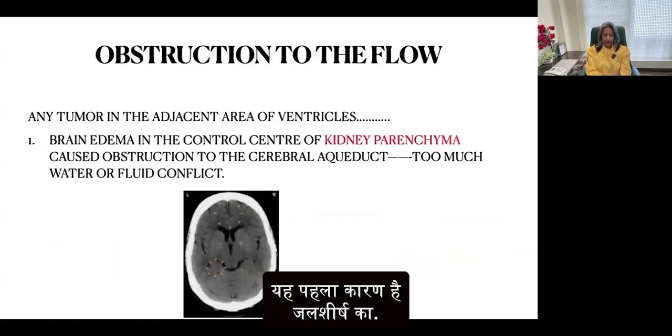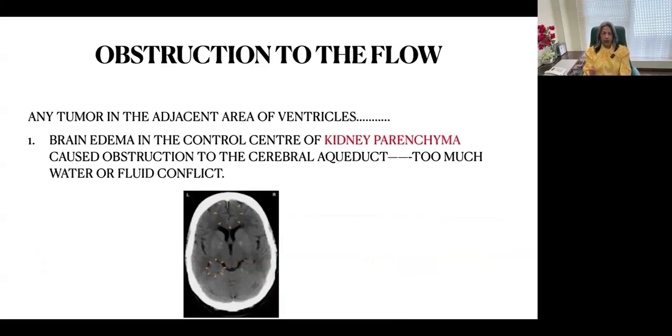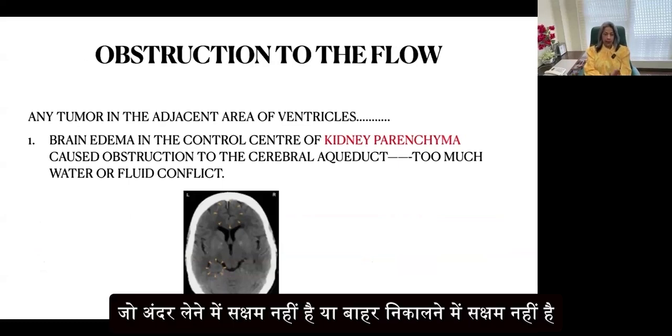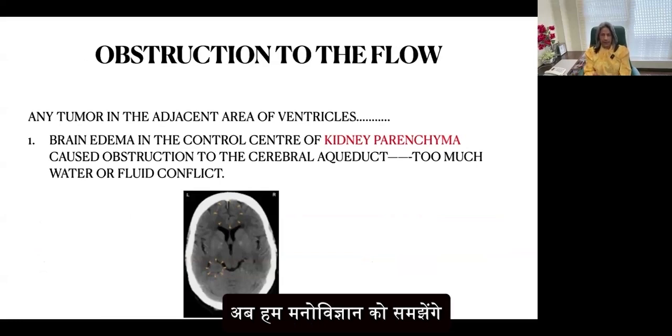Second, this is the first cause of the hydrocephalus: the overproduction of the cerebrospinal fluid by the ependymal cells, due to some morsel that is not able to be taken in or not able to be taken out. The psychology, we understand the psychology.